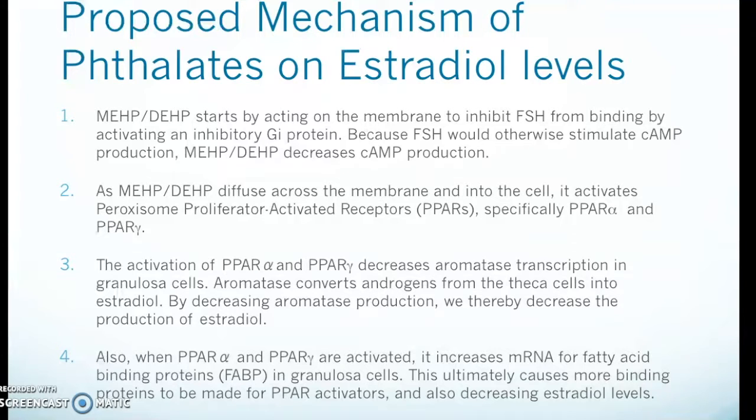As MEHP and DEHP diffuse across the membrane and into the cell, it activates peroxisome proliferator activated receptors, PPARs, specifically PPAR alpha and PPAR gamma. The activation of PPAR alpha and PPAR gamma decreases aromatase transcription in the granulosa cells. Aromatase converts androgens from the theca cells into estradiol. By decreasing aromatase production, we thereby decrease the production of estradiol.